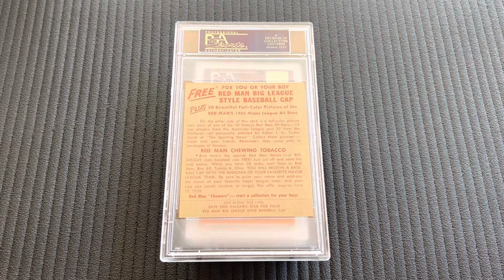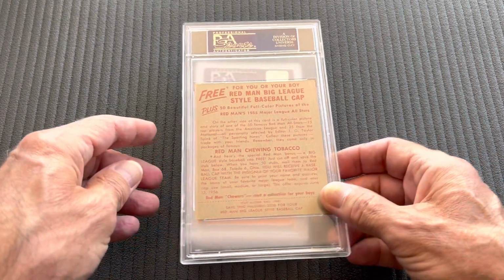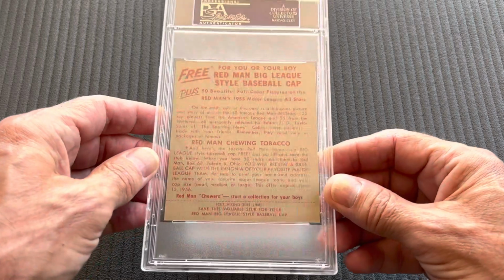I went through my 50s, 60s, a little bit before that, and went all the way back to the 1800s, and just pulled out some of my really high grade cards, all graded PSA 8s, to show you my little mini high grade collection. Like I said, most of my vintage cards are going to be graded 5, 6, and 7, and those pretty much are high grades. So first of all, I just want to show you a few of my higher graded cards.